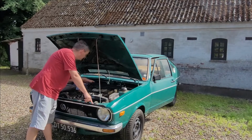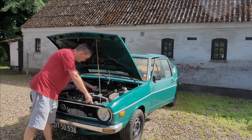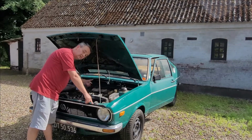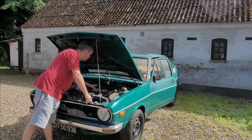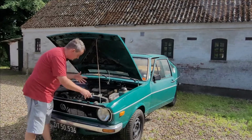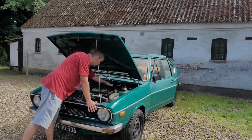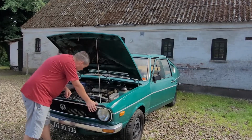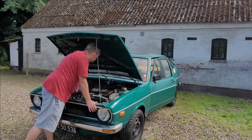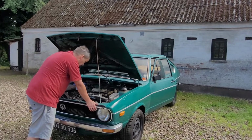One of the problems I've had early on is this is definitely wrong. Do you know if this expansion tank being fitted too low can be the cause? Originally it has to lay up here, but the problem is that the plastic gets too old, and you can't buy them anymore. But I do believe it fits right here. I can go get it so you can see.